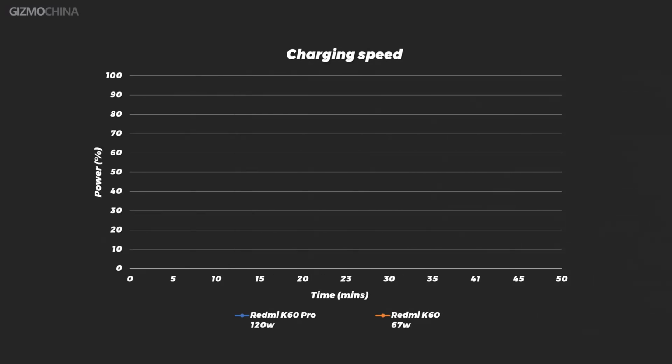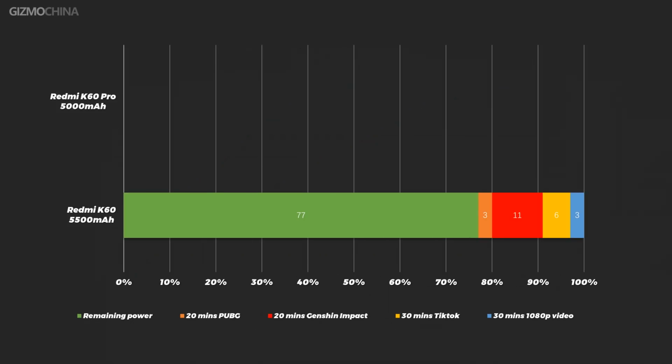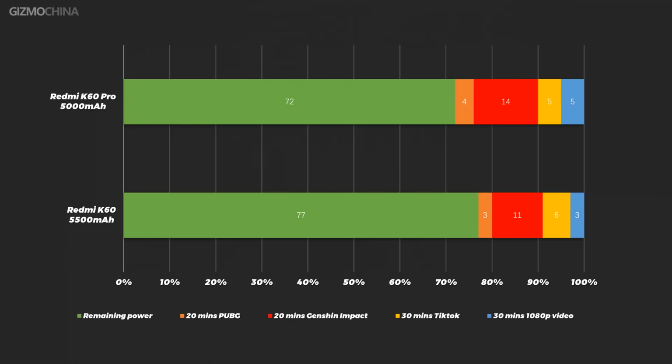Another plus of the K60 Pro is the 120 watt charging power, which is quite a bit faster than the standard version's 67 watts. It takes 5 minutes to charge 39% and 23 minutes to fill, but the standard version's battery is a little larger than the Pro's, especially in gaming. The standard version with the larger battery is better than the Pro. So choosing which one depends on whether you like faster charging or a bigger battery.